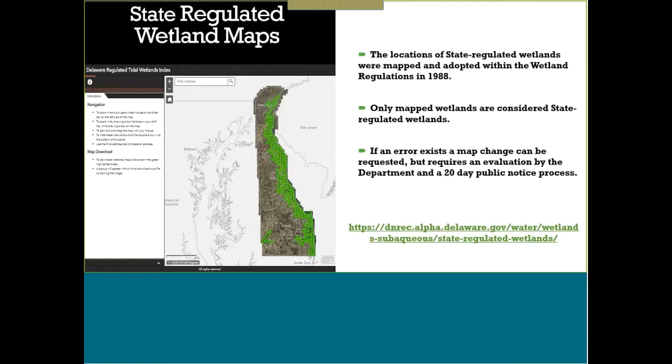But I do also want to point out that the maps that are included to download have not been georeferenced. That's something that we do internally when we are conducting a jurisdictional determination. So definitely come to our office to make sure that you know exactly where the wetlands are on the property that you are designing.